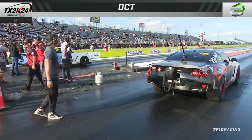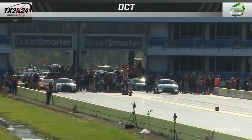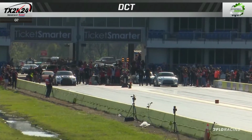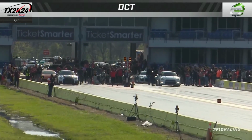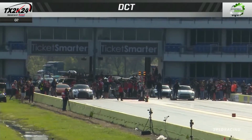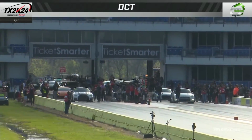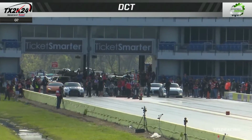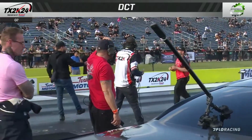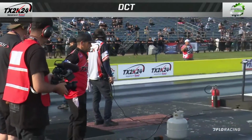Christian Ortega and Kylie Moore up next. Kylie in her 2011 GTR right side out of Garland, Texas. San Antonio, Texas for Christian Garcia and his GTR. And for some reason, the tree was not firing, and now we are good to go. TJ gives him the thumbs up and says, yep, we are ready to go now.